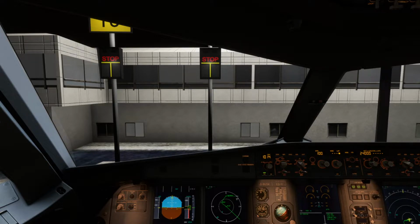Edinburgh Ground, Speedbird 74 Bravo, stand 10A, type A320 with information Echo, QNH 1014, requesting IFR clearance to Keflavik as filed, please.